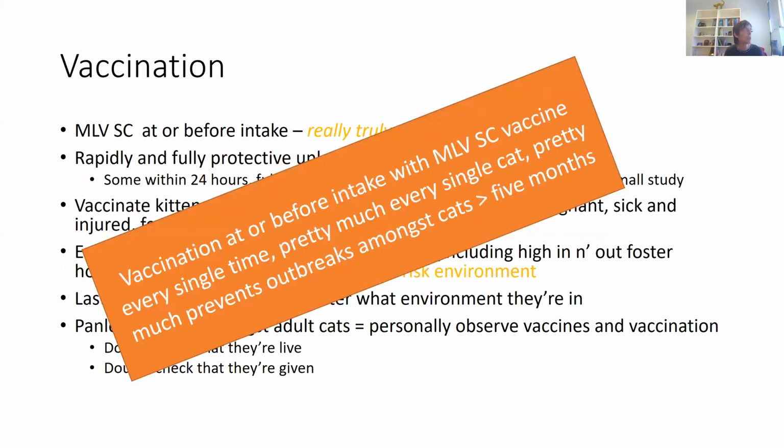Bottom line is that vaccination at or before intake with a modified live sub-Q vaccine every single time for every single cat really should drastically limit the amount of spread that you see within the shelter for cats over 5 months of age. So you should be very suspicious if you see it spreading in that population when you think you've got a good vaccine program.